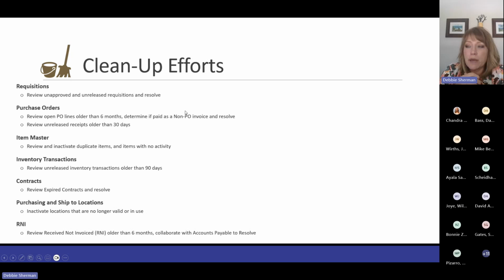From a supply chain perspective, you want to look at requisitions. Review anything that's unapproved and unreleased and resolve those. Get rid of them, pass them along, do whatever you need to. For purchase orders, take a look at the open PO lines that are older than 6 months. Work with AP to determine, were those paid as a non-PO invoice? If they were, then resolve them. Close that line, make a note, get it off the books. And take a look at unreleased receipts that are older than 30 days.